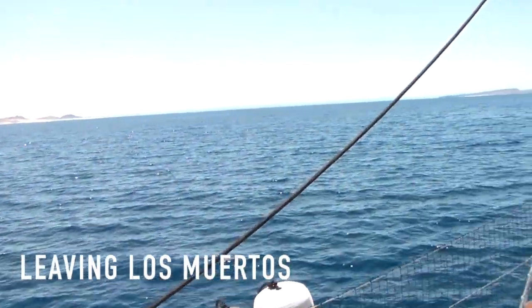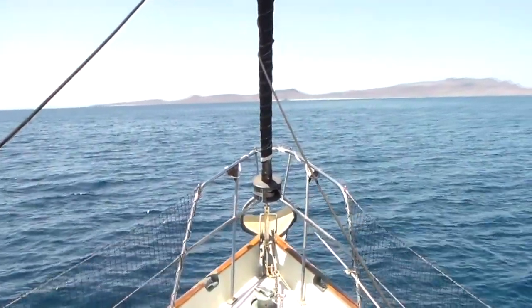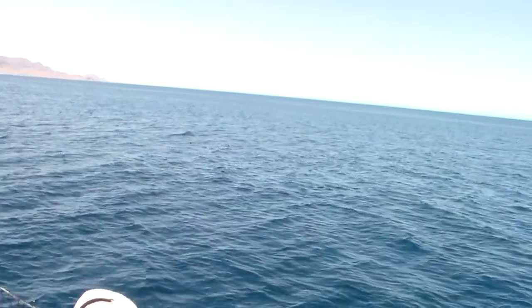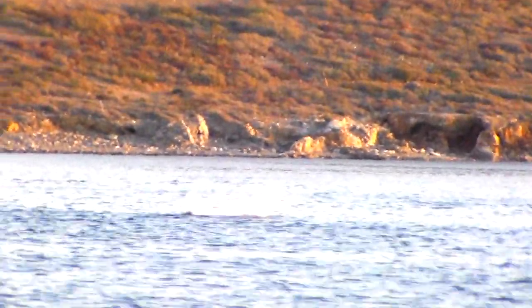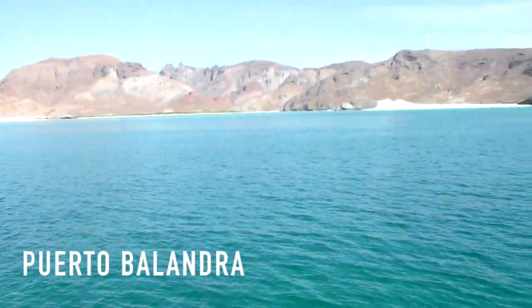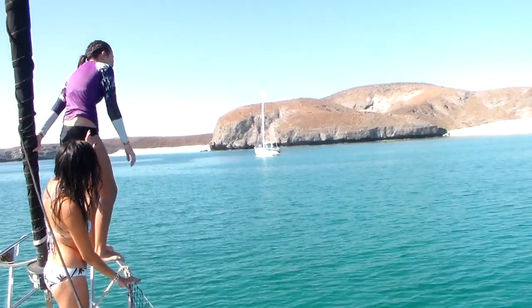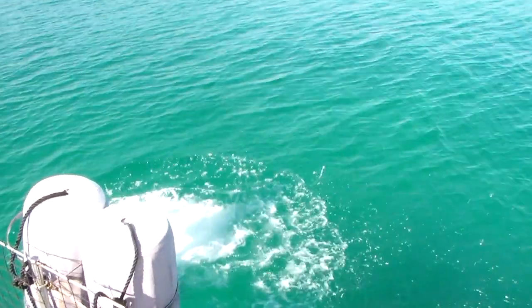In this episode of Sailing from Scratch, we leave Los Muertos and begin making our way north in the Sea of Cortez. Our first stop was Puerto Balandra, outside of La Paz. Here we found crystal clear turquoise water, white sand beaches, and a couple of rocky areas to explore.